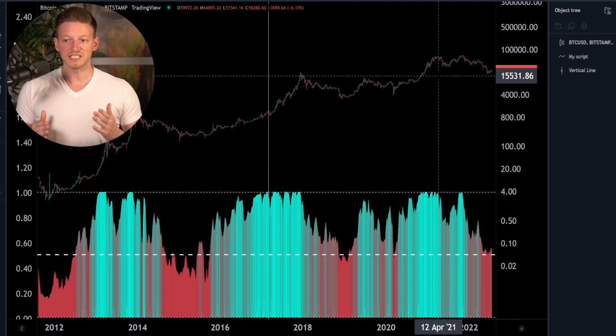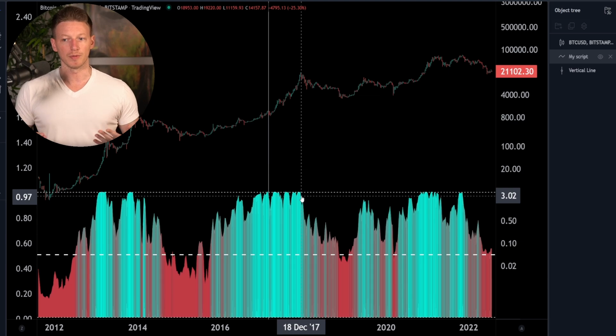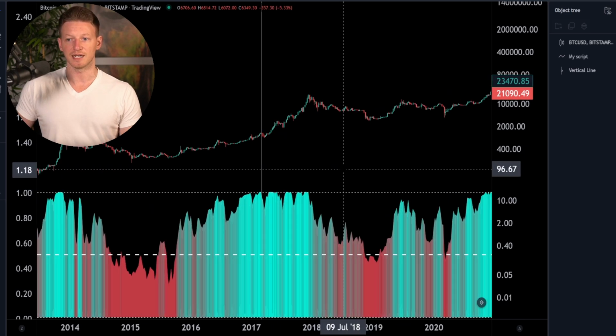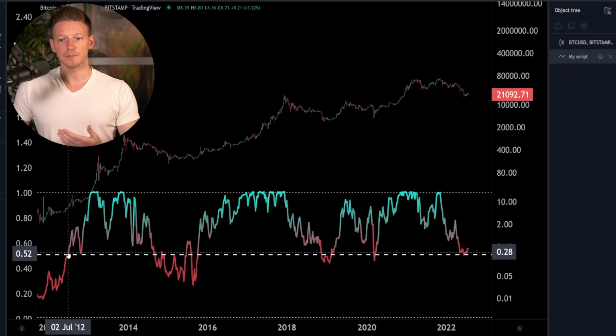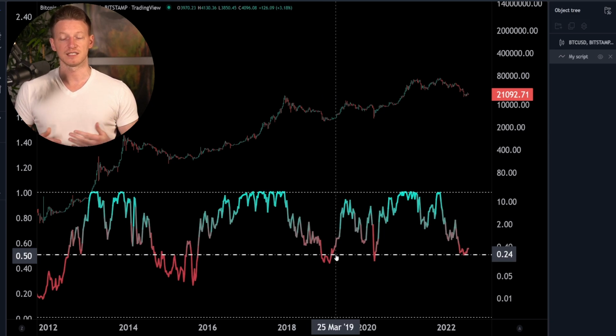So what we see is that during these times when we're all the way up here, these are going to be bull markets. And these are the setup periods that we constantly see where people kind of buy into the market, new participants in the market, they come in. Now let's take a look at what the trend has been. When we come down to this dashed line here, this is a 50% point where 50% of the wallets are sitting at a profit, 50% are at a loss.